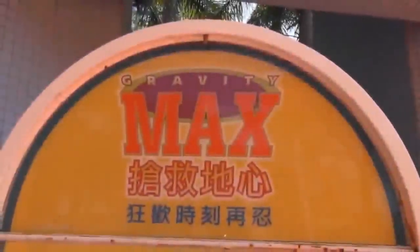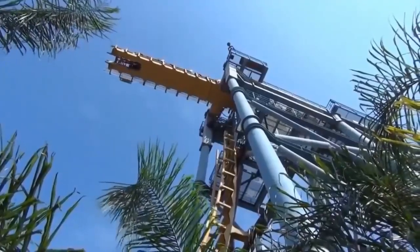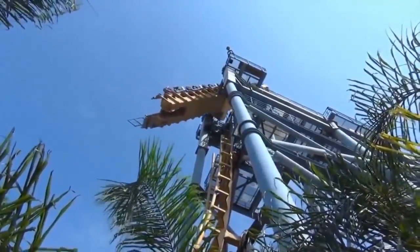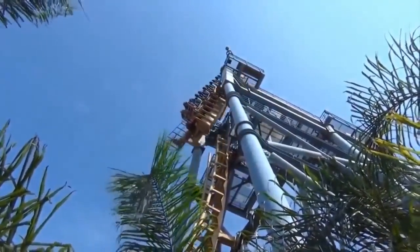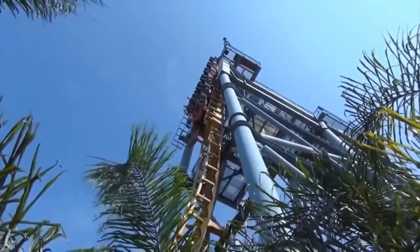Number 10. The Gravity Max is a tilt coaster based in Taiwan, and if you want to give it a ride, you might want to bring a spare pair of underwear along with you. Most coasters start from a stationary position and are then lifted up a slope by a chain lift. So what that means is you pretty much know what you're getting up to and have time to prepare yourself for the eventual drop. Things are a little bit different with the Gravity Max though.